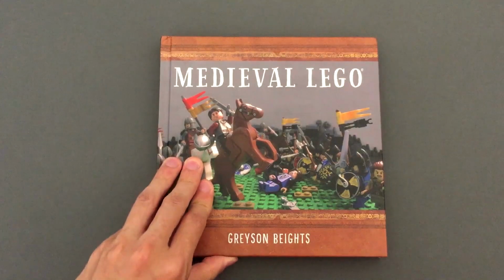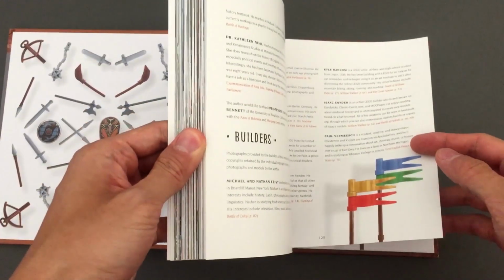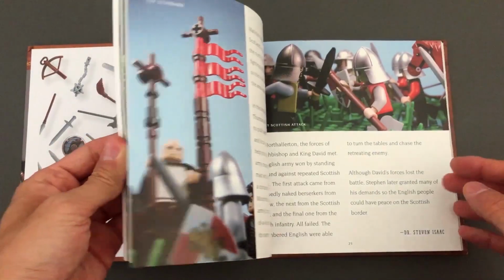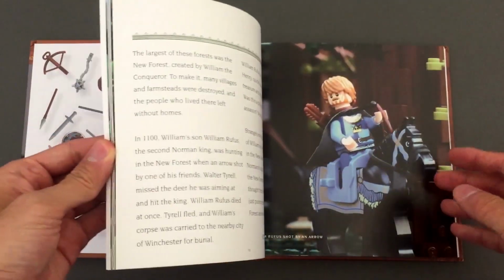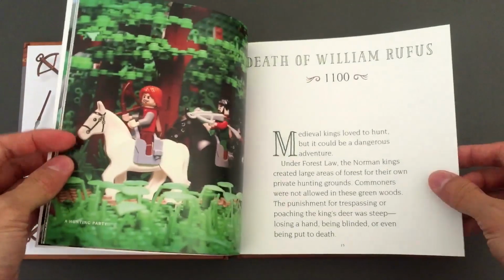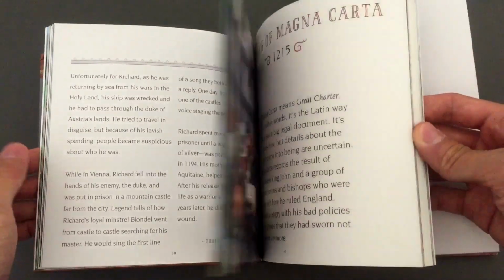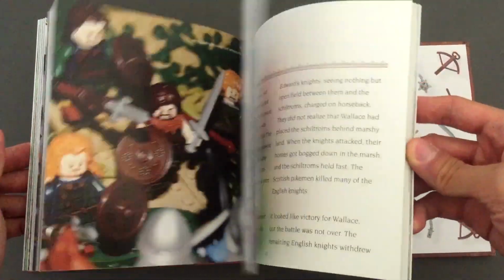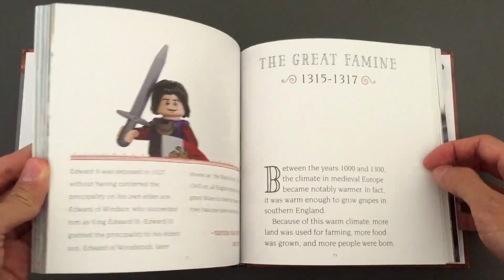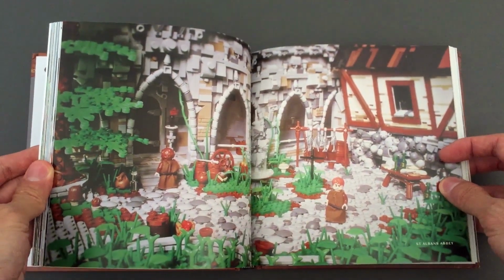So, for those of you who are not familiar with the book, it's a short, roughly 123-page book that details 500 years of medieval history in condensed vignettes. Each historical event is depicted in a 1 to 2 page chapter, followed or preceded by illustrations in Lego. Each of these events is written by professors or scholars, so their word is very reputable from a scholarly perspective. And the creations themselves are built by Lego fans.